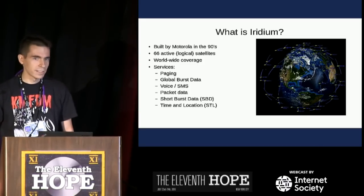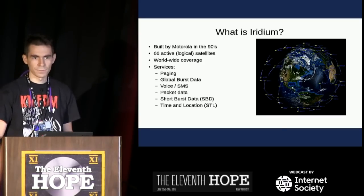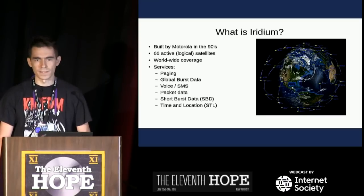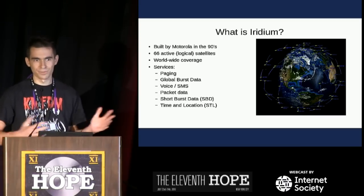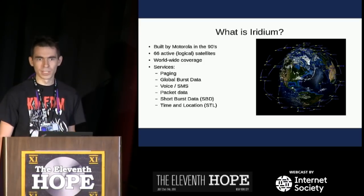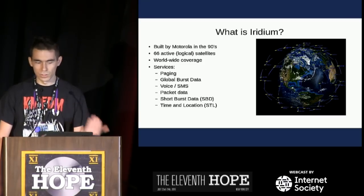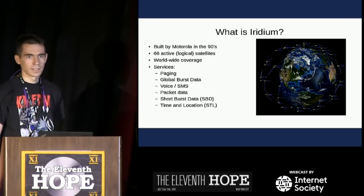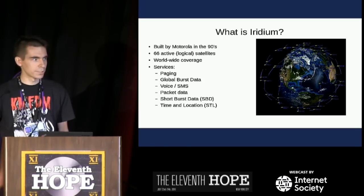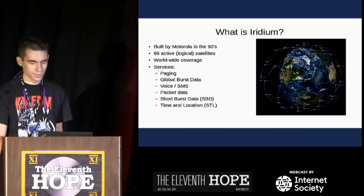It has many different services. For example, one-way paging, where you have pagers which can just receive stuff. But it also has voice, SMS, data. At some point they added data, although I think it wasn't meant to do that in the beginning. And then also something new and interesting, time and location. I think they introduced that in the last 1 or 2 years. I cannot see it everywhere, but it's somehow aiding GPS, and that's also interesting.